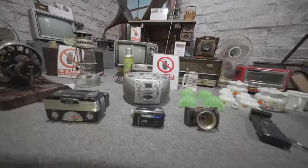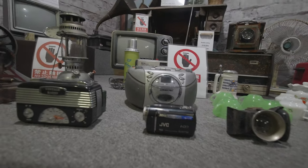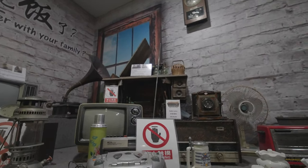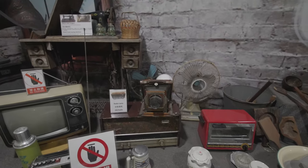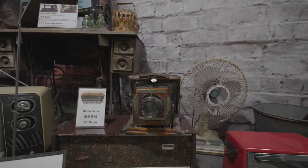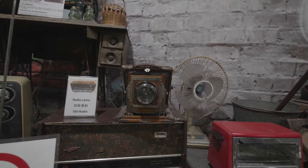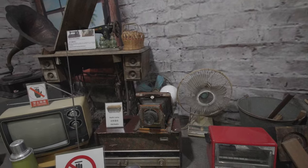Oh, it's an old camcorder. An old JVC camcorder here. Oh, vintage radio. A hand crank sewing machine. That one, I want that one. It's an old camera. Yo, that is rare to see. Ricoh... Tokyo. F2 21 cm. Okay. It's a very cool vintage camera.